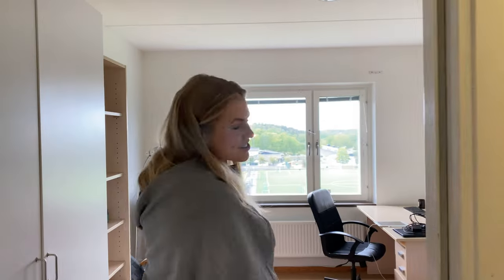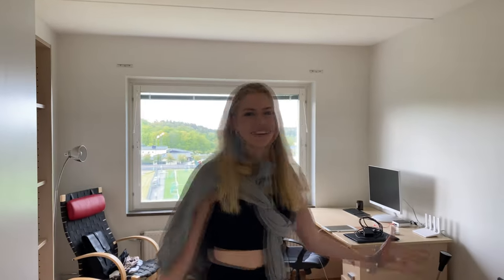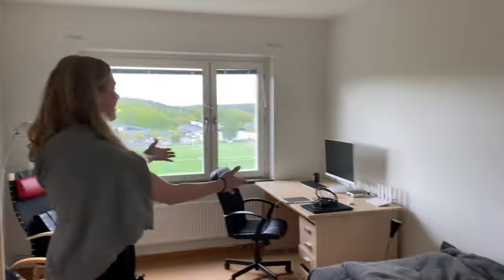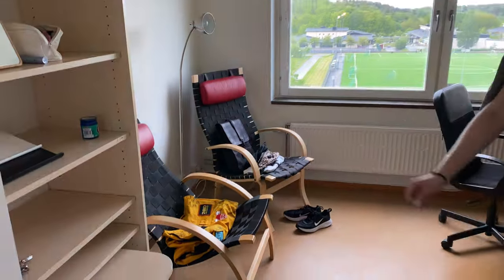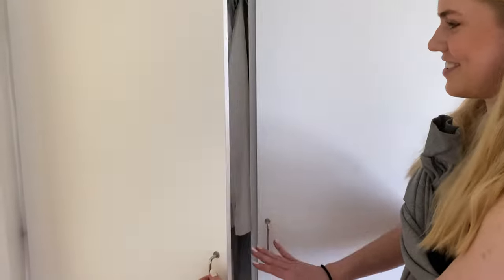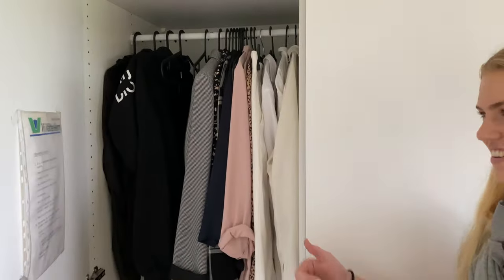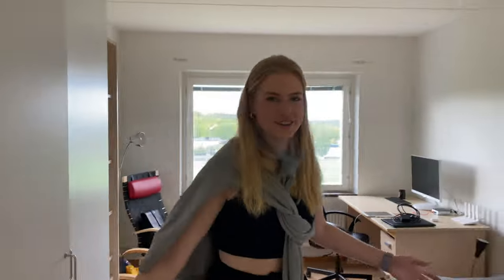This is unfortunately the smallest room in Raslätt, but it has everything that I need: a nice bed, a nice table, two chairs, and a small table also that came with the entire apartment, and a shelf. Of course, the other side is unnecessary. But yeah, this was all included when I arrived.